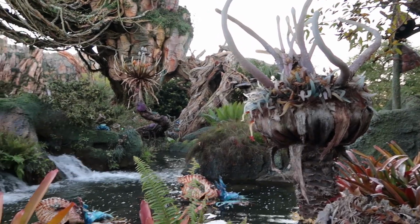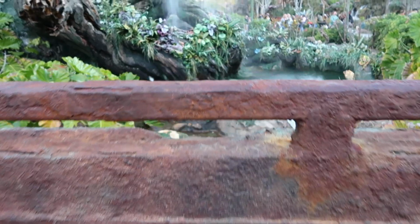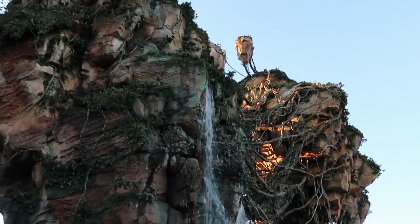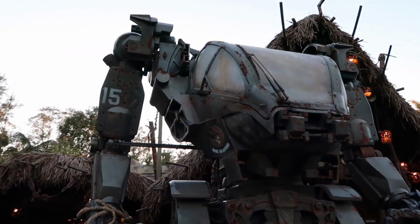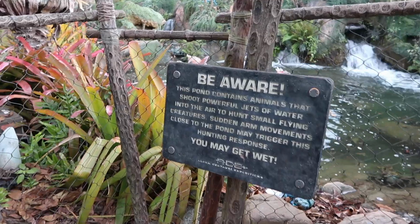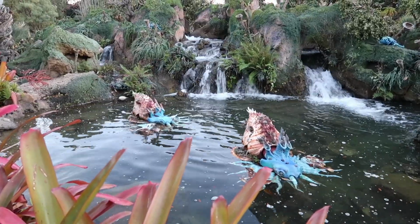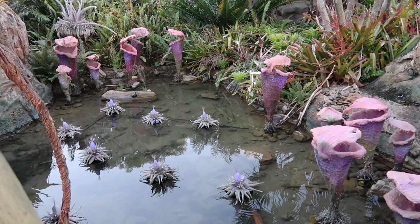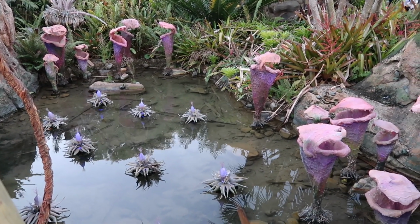And let's take a little stroll around Pandora and soak in some of the sights and sounds as the sun slowly sets. That's a lot of S's. We're less than 10 minutes until the sun goes down for the night, and you can already see some of the plant life starting to glow.